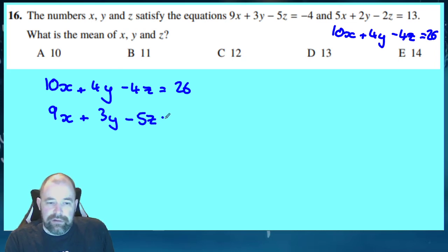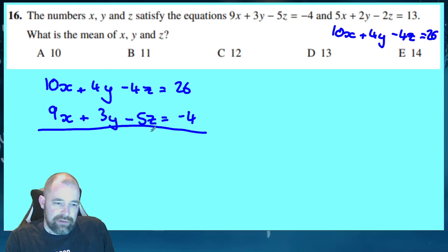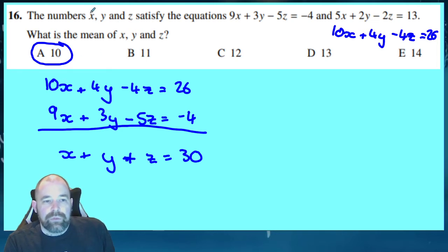Minus 5z, negative 4. And so now we're just going to subtract these, because if we do 10x minus 9x, we get x. 4y take 3y is y, and negative 4z take negative 5z is plus 1z. 26 take negative 4 is 30. So x plus y plus z is 30, so the mean is 10. Just as a point, you can't work out x, y, and z unless you get 3 equations. I know this is a third one, but this is a multiple of that, so it doesn't count. You need 3 distinct equations to work out 3 variables.